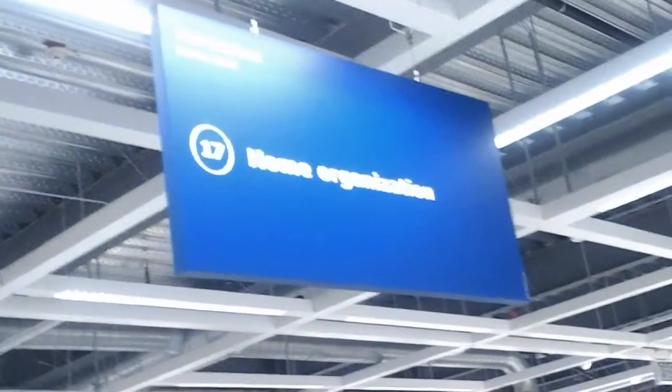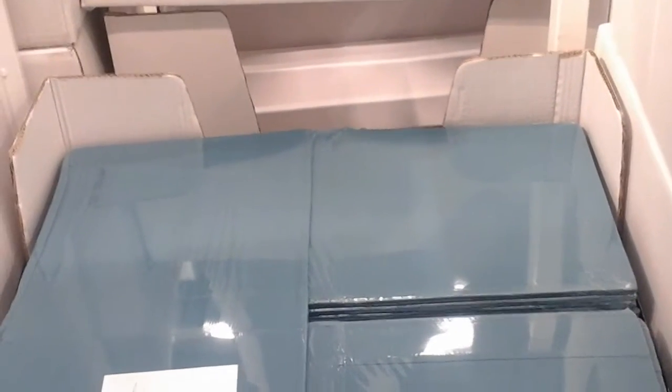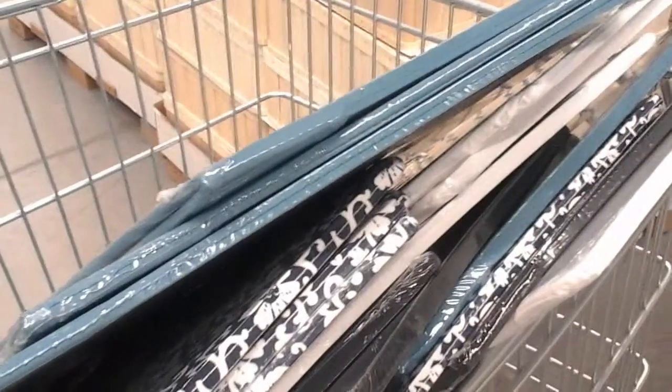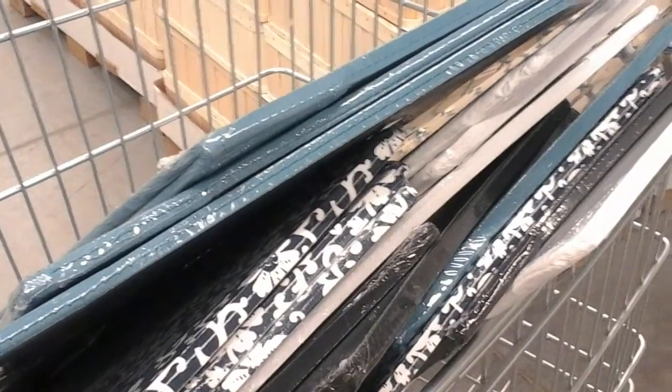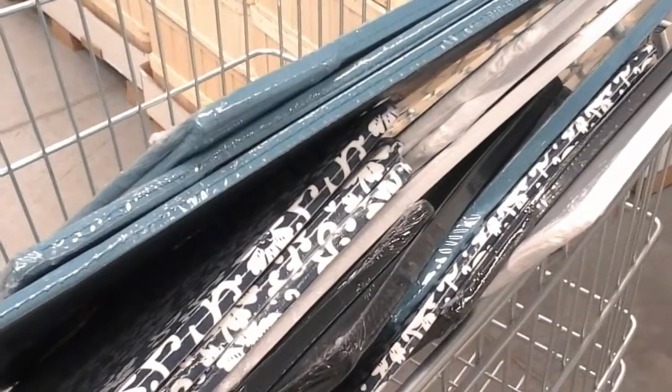Ooh, what's that? Okay, finally found the section I'm looking for. Hallelujah. Fun mix of boxes. I like the black and white. It's got a piano kind of thing going on. I also like this. This is kind of a teal. If I need 16 of them, I'm trying to think if I should stagger them. I have to design this right. These don't have labels, but they look sturdier than the ones that do have labels. Maybe I could do like some stick-on labels or something like that.